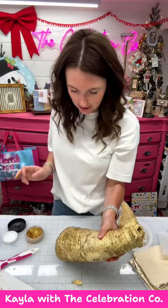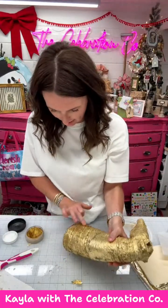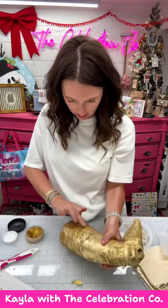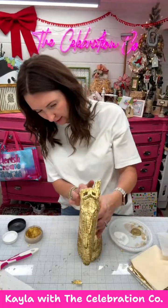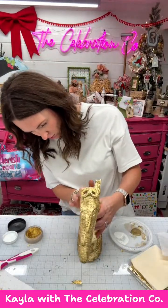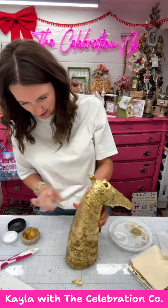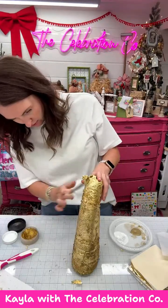Like a seahorse, you know what? It's all up to interpretation at this point. It could be a seahorse. I like seahorses. I especially like the sea, so you know, that's fine too.